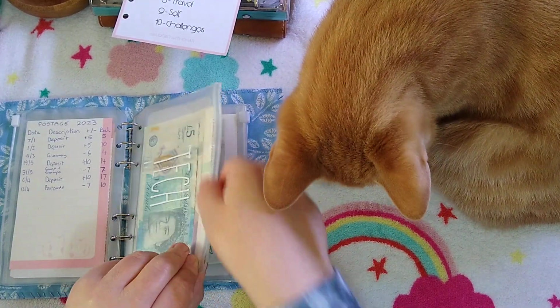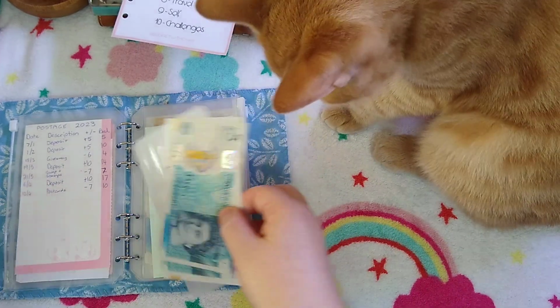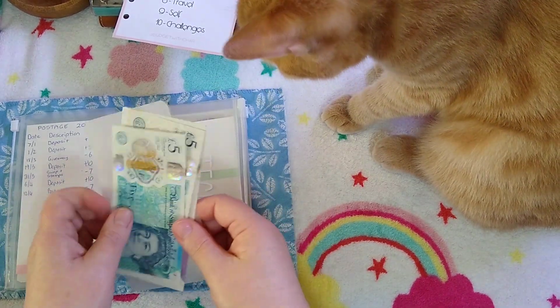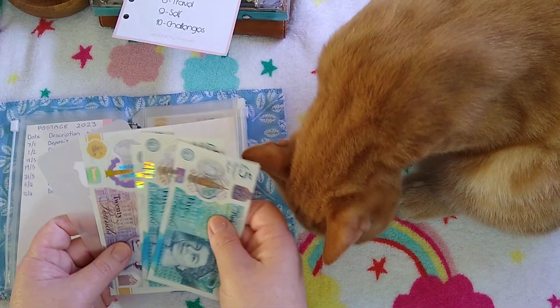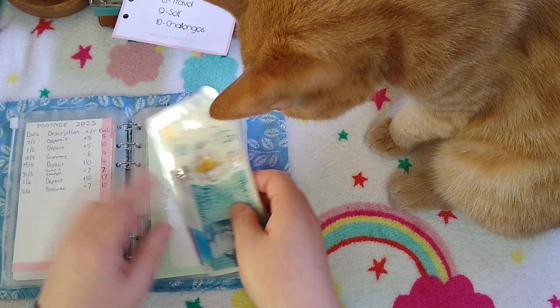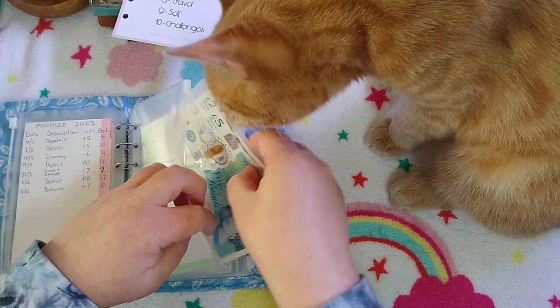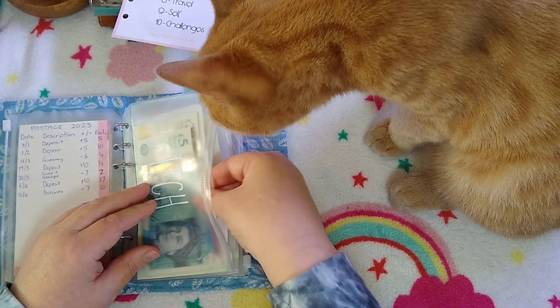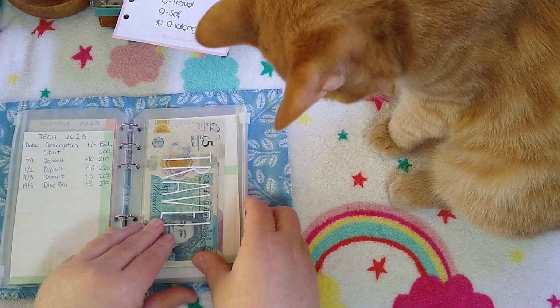Tech is getting 5. I still want to buy a printer. I'm like, oh, I don't want this to go under 200 though. So now Tech's got 200 in the bank, 20, 25, 30, 35. Luigi, helping, you're very, very helpful.